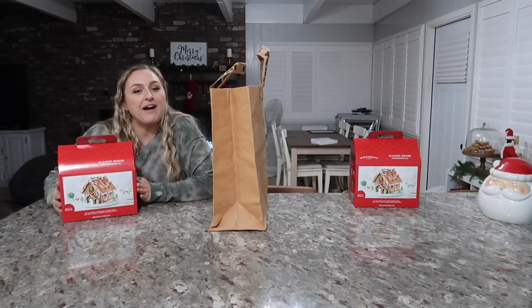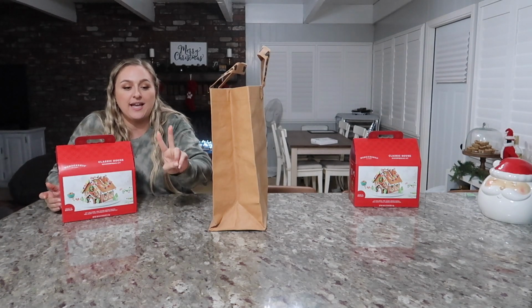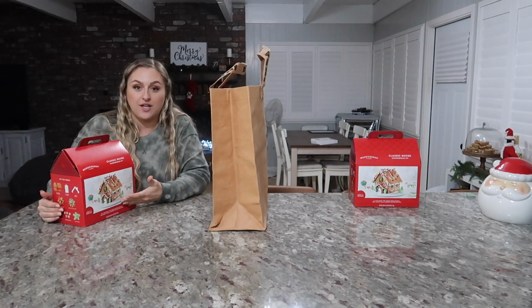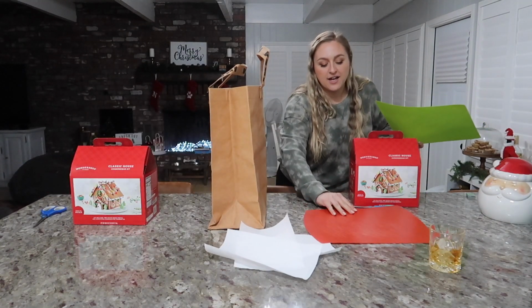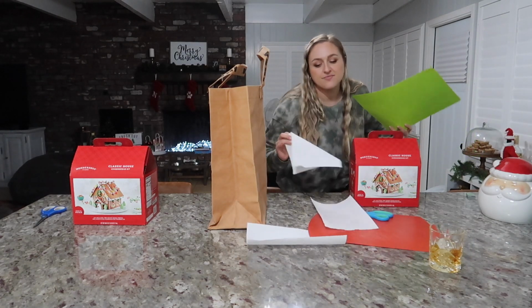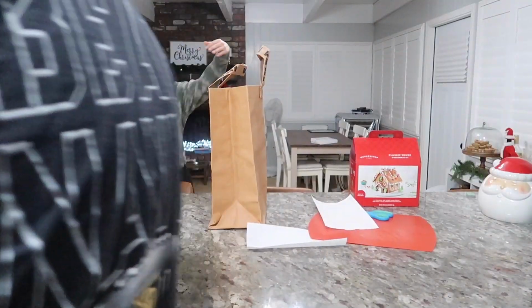The rules are you have to use every single thing in this box. Every piece of candy, every ounce of icing, every sheet of gingerbread cookie. You must use it all. That is the only set of rules. So we each get a cutting board, a pair of scissors, and a napkin. And a partridge in a pear tree.